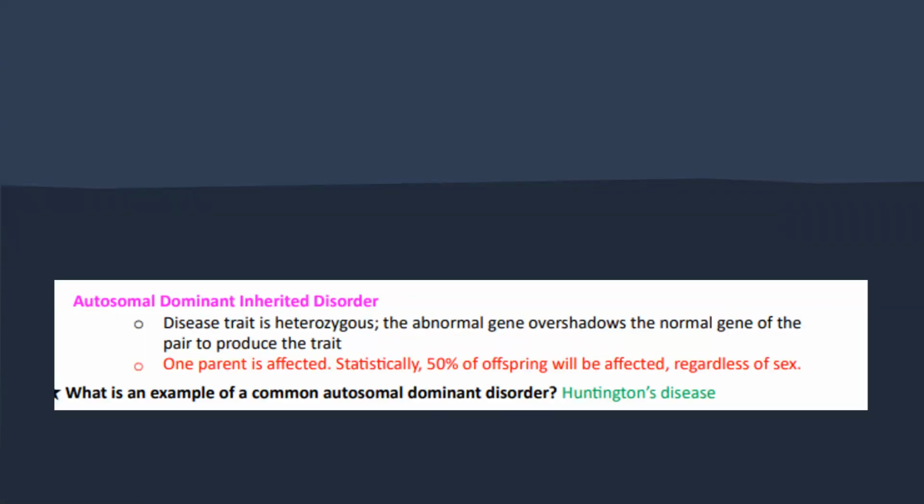All right, now we're going to go into the different disorders. We're going to talk about the really basics of what they are, and then what also is an example. Okay, with an autosomal dominant disorder, usually one parent is affected. About 50% of the offspring will be affected, regardless of sex. The example of this would be Huntington's disease.